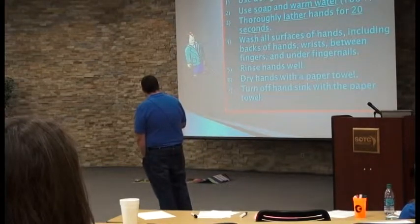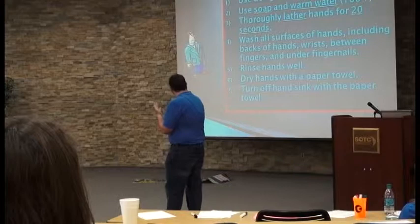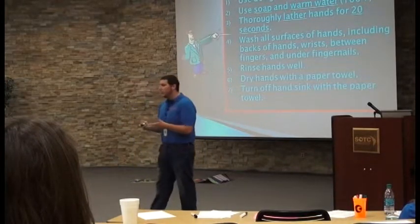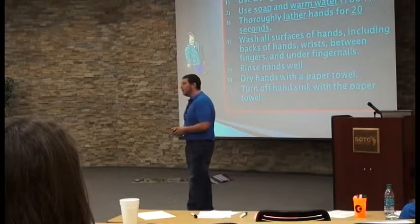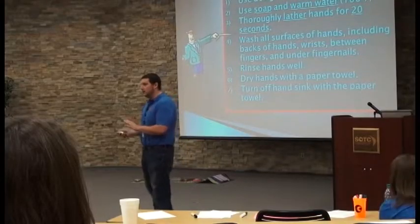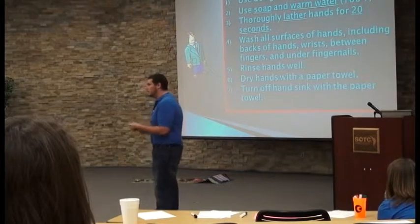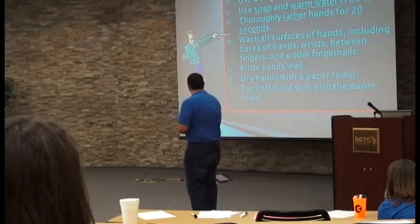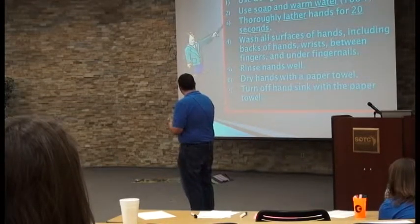Wash all surfaces of your hands, including the backs of your hands, your wrists, between your fingers, and under your fingernails. Rinse your hands adequately, because if you leave soap on your hands and then go back to working with food, soap gives you violent diarrhea really quick. Okay, dry your hands with a paper towel.